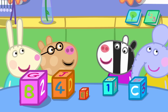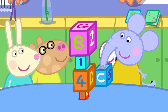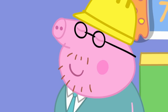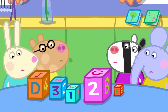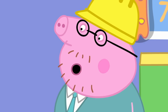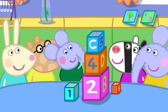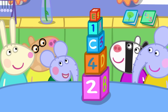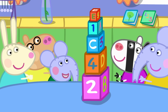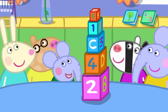Yes! Make a tower of blocks. Very good, but the tower looks a bit wobbly. How can we make the tower less wobbly? Put the big blocks at the bottom and the small blocks at the top. Fantastic! Edmund Elephant is a clever clogs. Can we do more experiments?